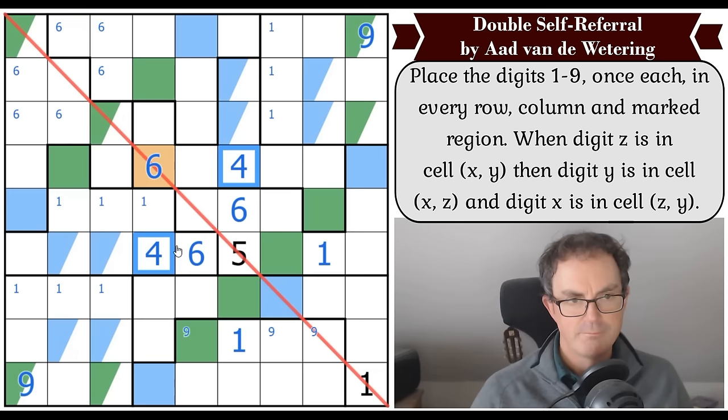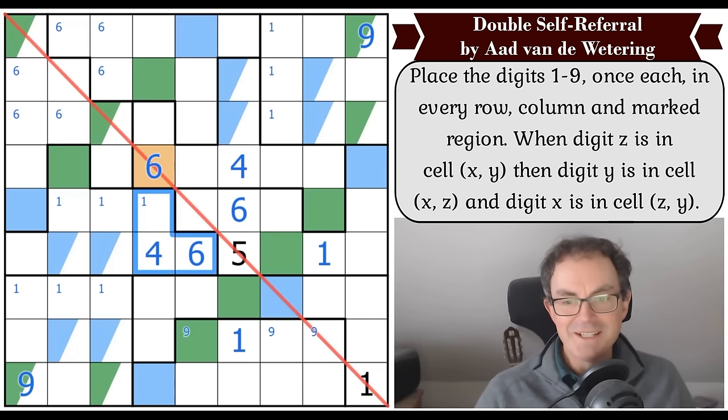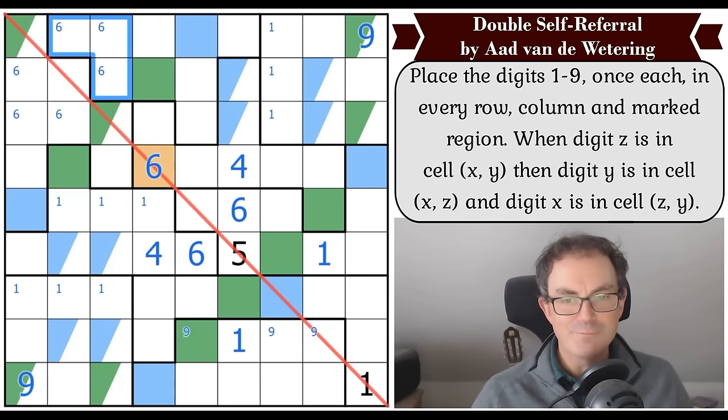Right, well, now I'm going to repeat the trick. Remember what we said? We said those squares were the same as those squares. So I'm going to write 4 into one of those. I'm going to write 4 into one of those.